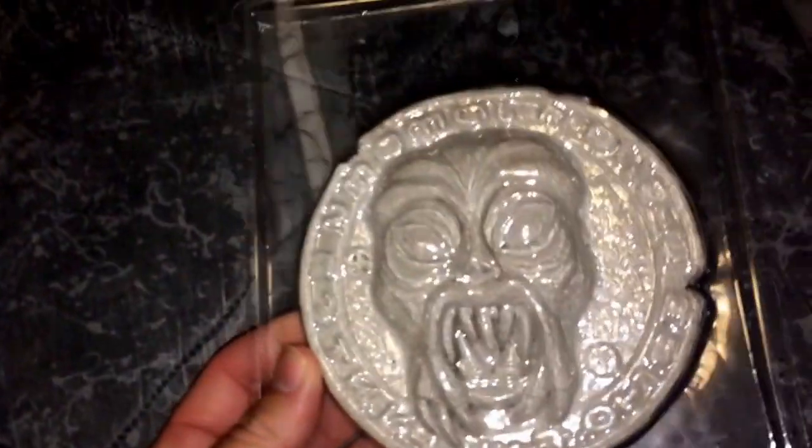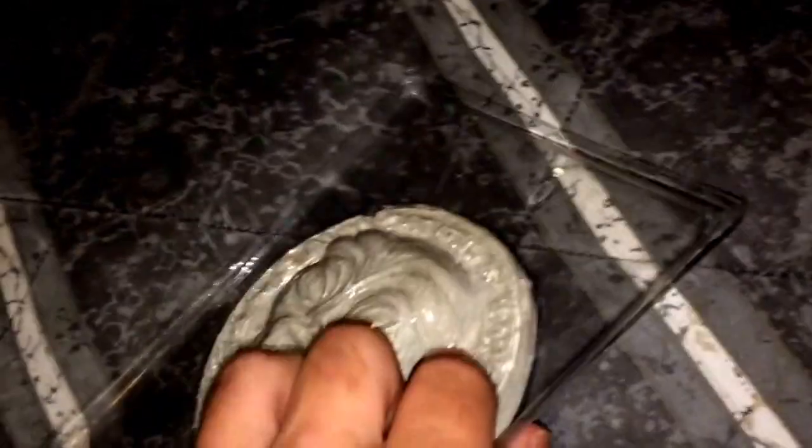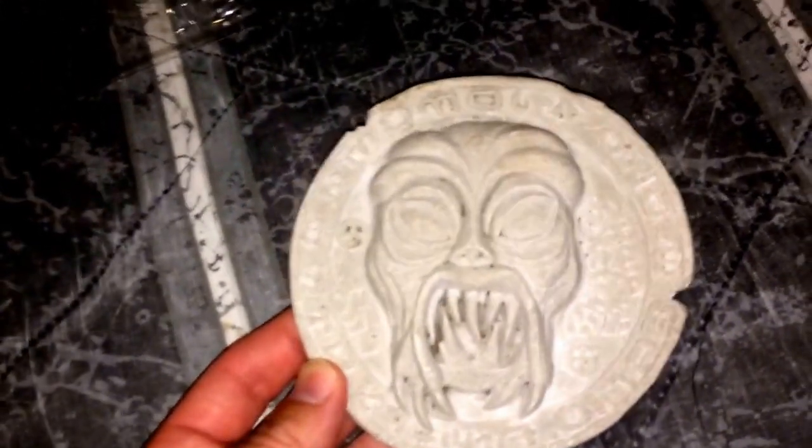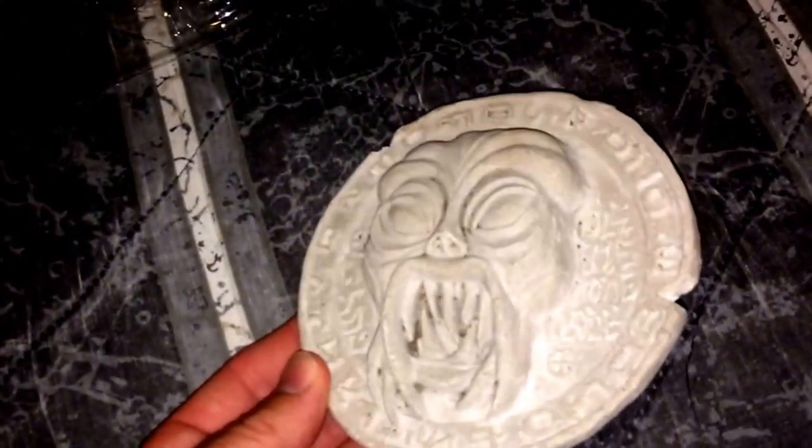It's almost like a sandstone display piece that, here, let me pull this out and show you guys. It's made to resemble the monster from the film. It was kind of a Leviathan type creature. Yeah, it looks pretty slick in person. I don't know if it's picking up the quality on the phone here. But yeah, that's in pretty decent shape.